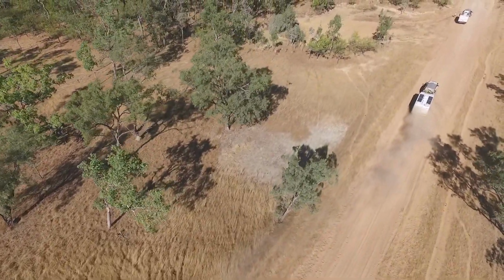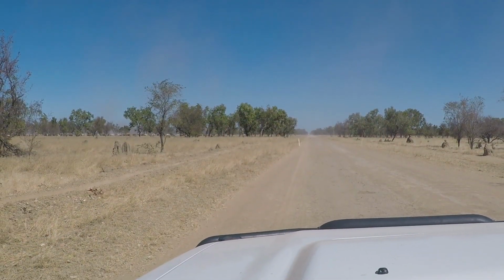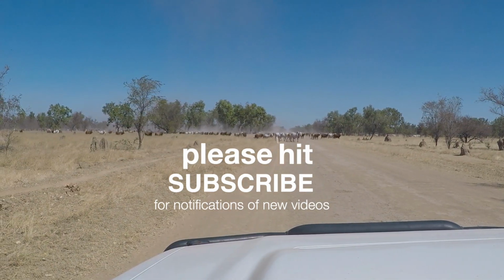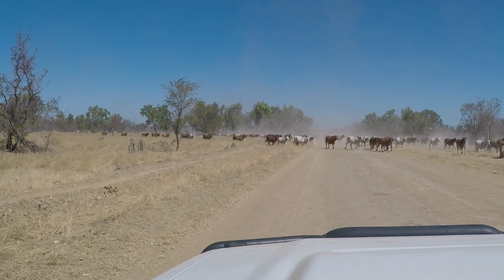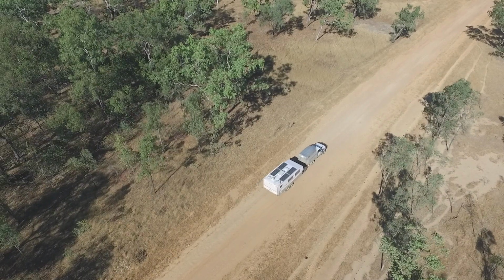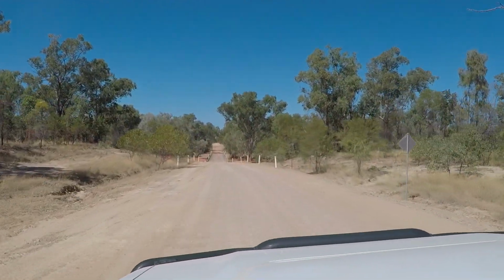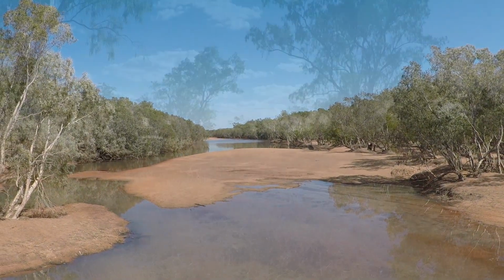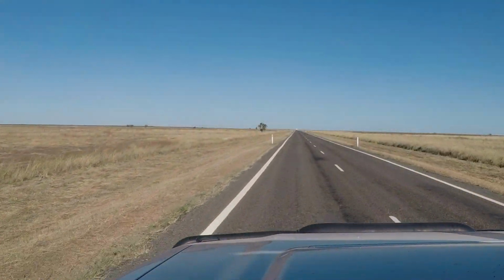Out here they're mustering the cattle by helicopter. The pilot radioed us and let us know that there was a large mob of cattle about to come across the road in front of us. There's always a lot more adventure being on the back roads, but geez, it's nice being on the bitumen.